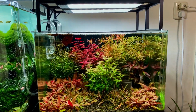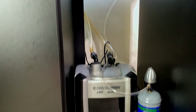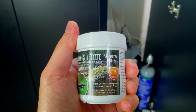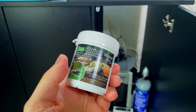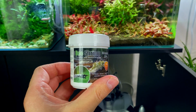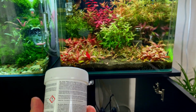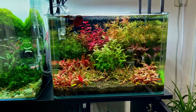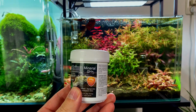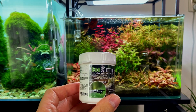Now to get these perfect water parameters you need to add some minerals back to the RO water. So that's what I did with this stuff right here. This is B Shrimp Mineral GH+. In here you have some salt basically, and with every 20 liters of RO water you need to add a scoop of this powder, and then you can remineralize the RO water until you have the perfect water parameters. This stuff raises the GH of the water, but it does not raise the KH, and that's what we need for these special shrimp.